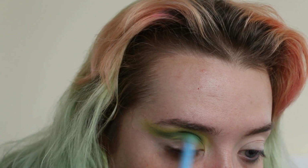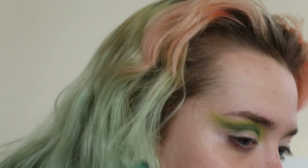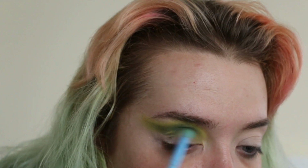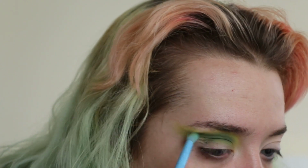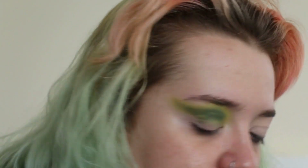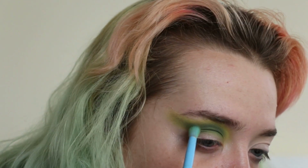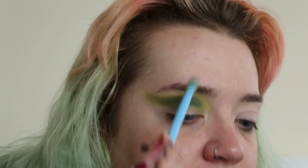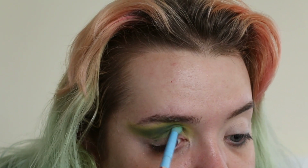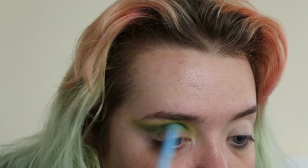So we're just taking this in the crease. I'm being quite messy with it because I think we're going to cut the crease today, just so I can get some more shades essentially on my eye. This is kind of like a very traditional Halloween colour palette. You've got the greens, the purples, the orange.